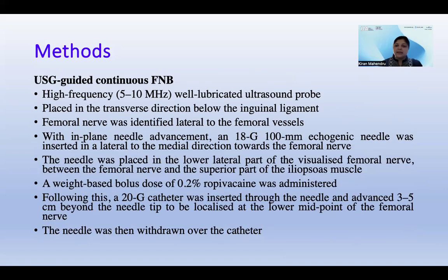For giving ultrasound-guided continuous femoral nerve block, a high-frequency, well-lubricated ultrasound probe was used, which was placed in a transverse direction below the inguinal ligament. Femoral nerve was identified lateral to the femoral vessels, and an in-plane approach was used using an 18-gauge 100 millimeter echogenic needle inserted from lateral to medial direction towards the femoral nerve. The needle was placed in the lateral part of the visualized femoral nerve, between the femoral nerve and the superior part of the iliopsoas muscle.